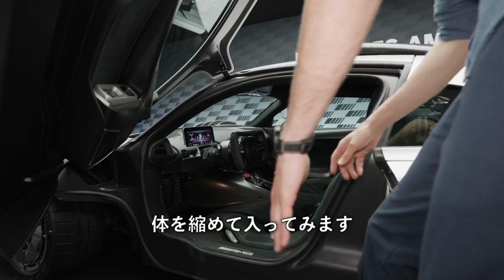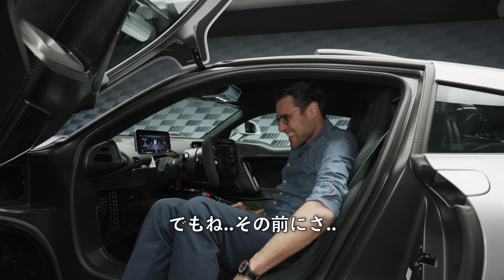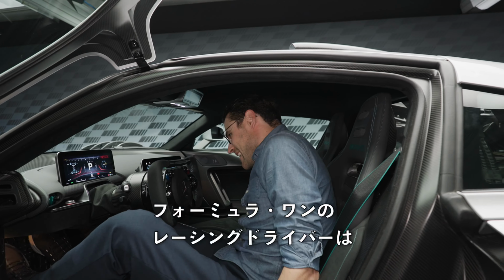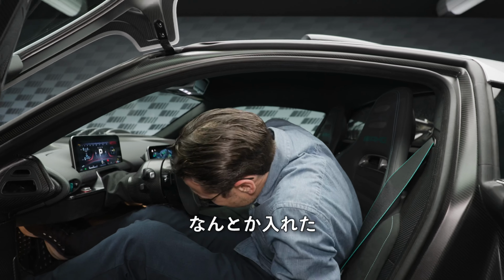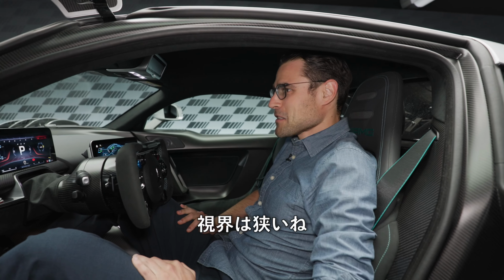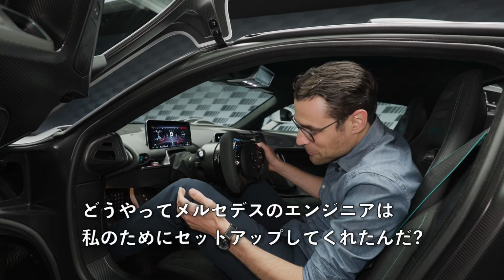And I can try to squeeze myself in there. And in these monocoques, usually you slide in, butt first, but you got that. And now it becomes apparent because, as a Formula One racing driver, you usually don't have such long legs, and I'm in, yes. Wow, visibility is kind of limited, and I wonder how AMG engineers can set it up for me so that I would actually fit in there leg-wise.